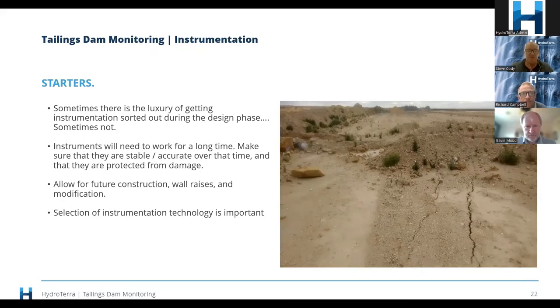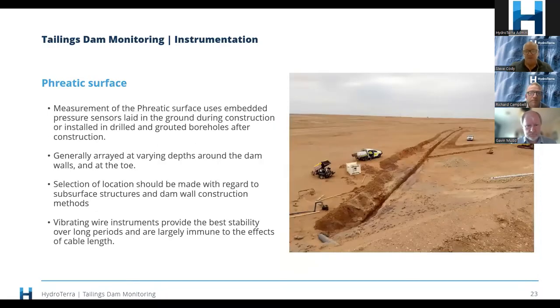When you place your instrumentation, you have to allow for future construction, raising walls, putting riprap on and dropping rocks on your loggers and things like that. You've got to try to avoid all of that. So the selection of what you choose and how you implement it is quite important. Next slide, please.